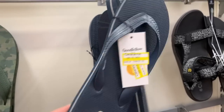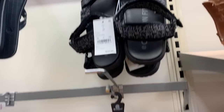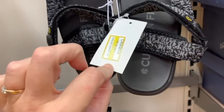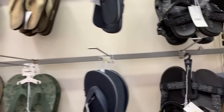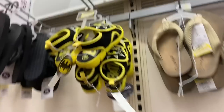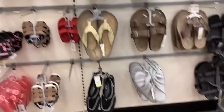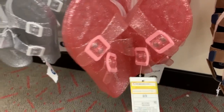These are by Goodfellow & Co. These ones, are they on clearance? It says $24.99. Nope, here we go, you guys. Look for that yellow tag, $7.48. Wow, we are finding deals. These are $3.88. These are $5.98, and they're Batman. They were originally $19.99. We also have some jellies down here for $6.48.